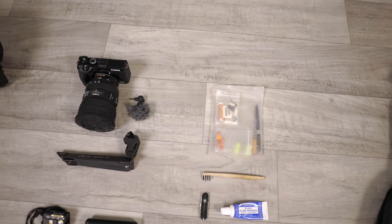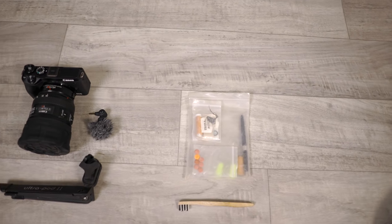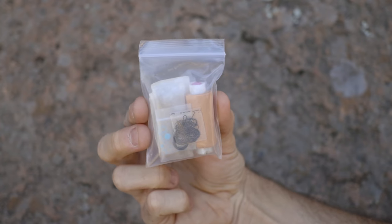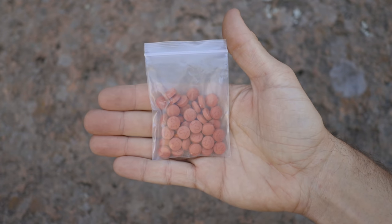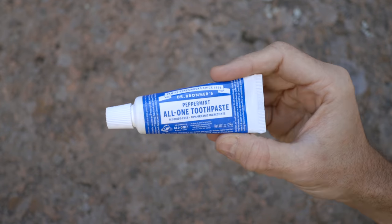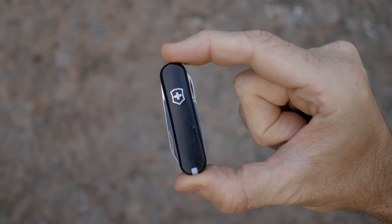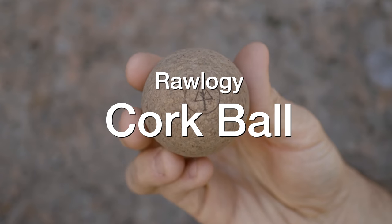Next up in my ditty bag, I'm going to keep all of my hygiene. So I have my Leuco tape, some repair items just in case something breaks on the trail. I have my little mini toothbrush, a thing of Dr. Bronner's toothpaste, my mini Viltrox knife. I have my Rology cork massage ball.